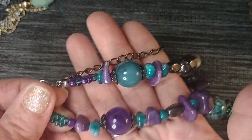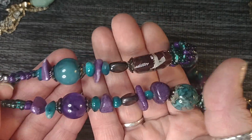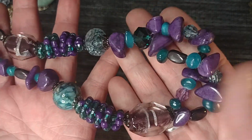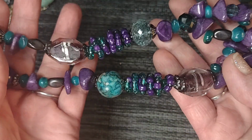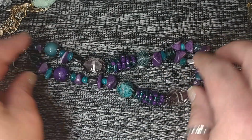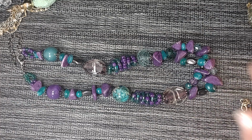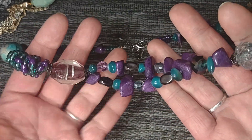I love this color combination, it's fantastic. And we have some glass and ceramic and acrylic and dyed stone. Really pretty color combination on that. And it is 18 to 20.5 inches long, and this one will be $8.